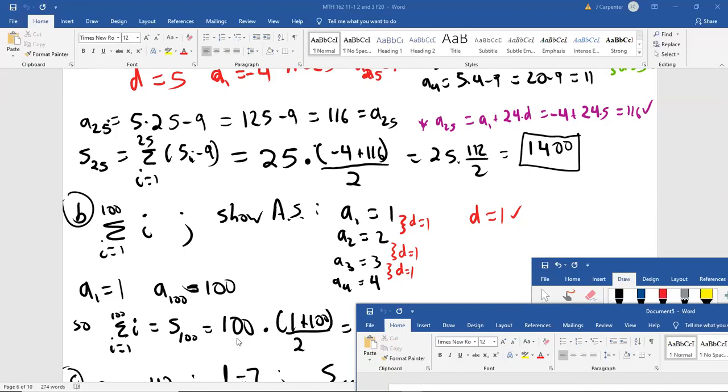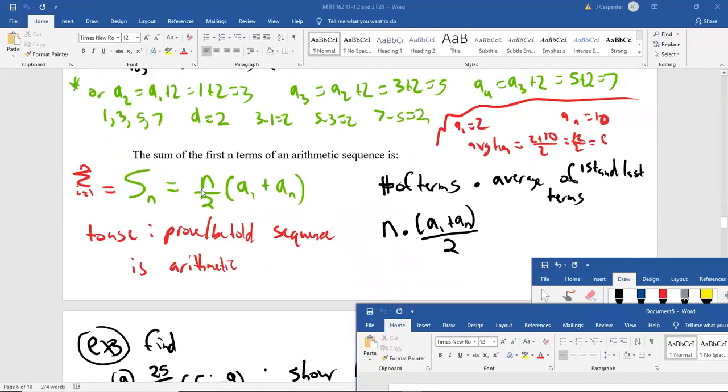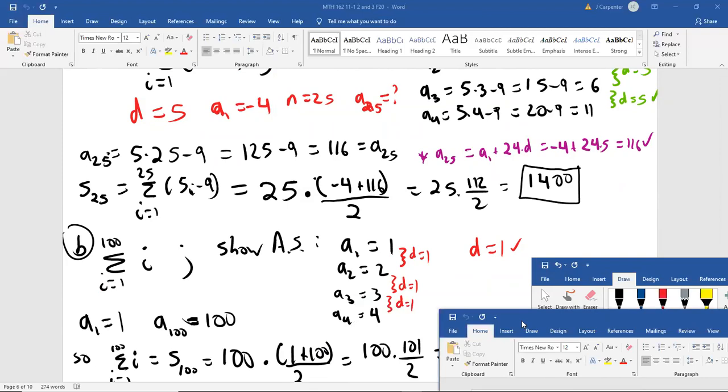So that is the number of terms, 100. We're using, again, this green formula right here. So the n is the 100, but I don't put my over 2 there. I put it under the parentheses because I prefer the concept of take the number of terms times the average. So here's the n, the 100. The over 2 I just put with the parentheses instead. And here is me averaging the first and last term, 1 plus 100 over 2, which would be 101 over 2. So you're doing 100 times 101 and dividing it by 2.